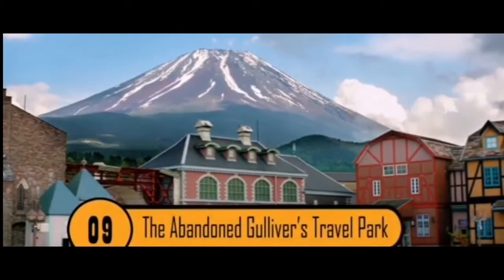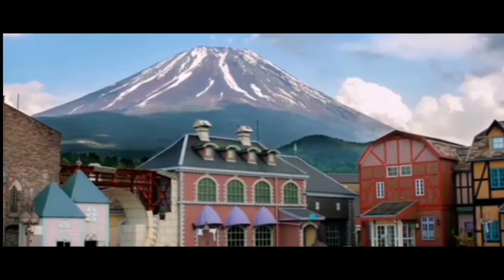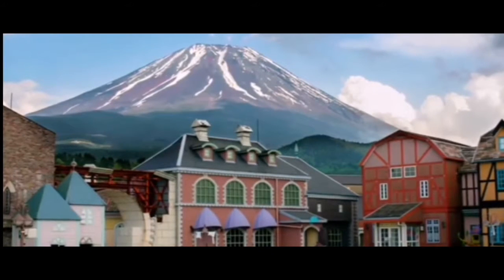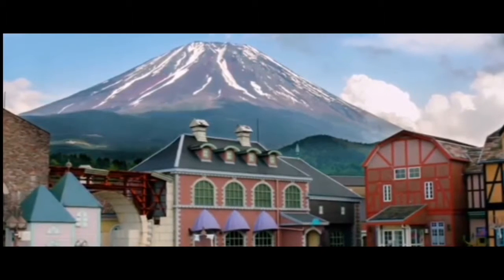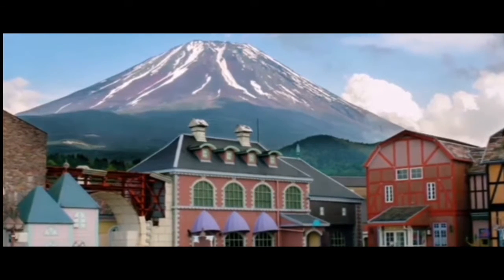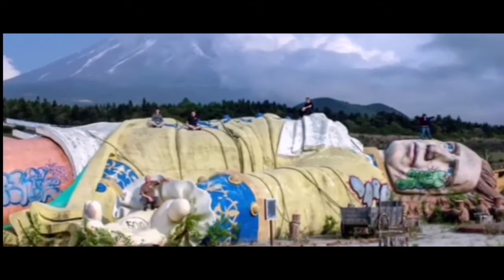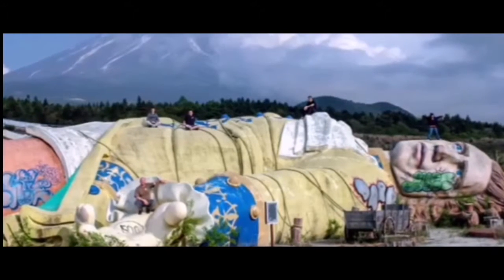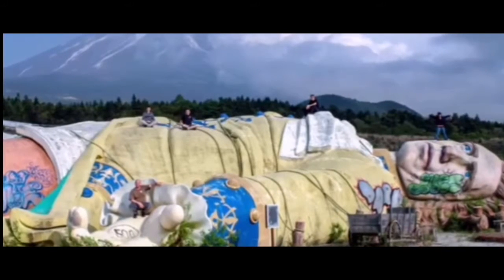Number 9. The abandoned Gulliver's Travel Park. Childhood is often a time of discovery, excitement, and innocence. With places specially dedicated to kids, we associate some objects and things like adventure or theme parks with them. When these places begin to fall into disrepair, like with the abandoned Gulliver's Travel Park in Japan, truly unsettling places are created.